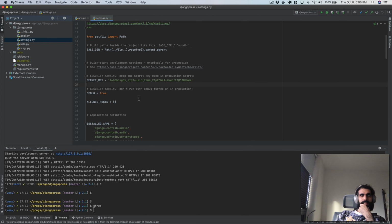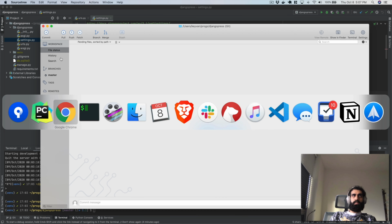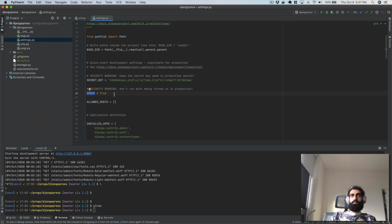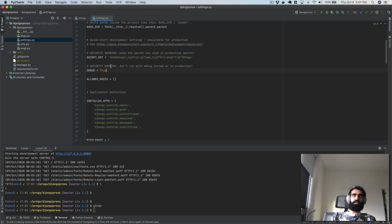So let's now. Oh yeah, the other one is debug. When you have debug on, it means if you have an error, if something is wrong, you're going to see a detailed error message here. It's going to show, hey, this is wrong, this is wrong. It's going to review your code a bit, right? So when you're developing, it's great. When you're in production, you want to turn this to false, because it's going to reveal very sensitive information about your program, about your web server.